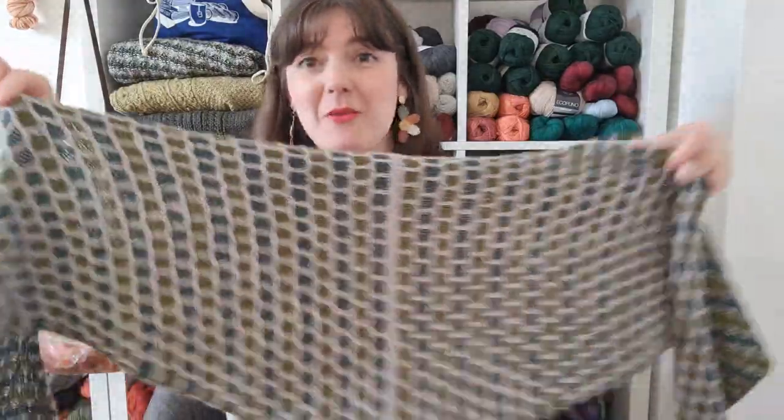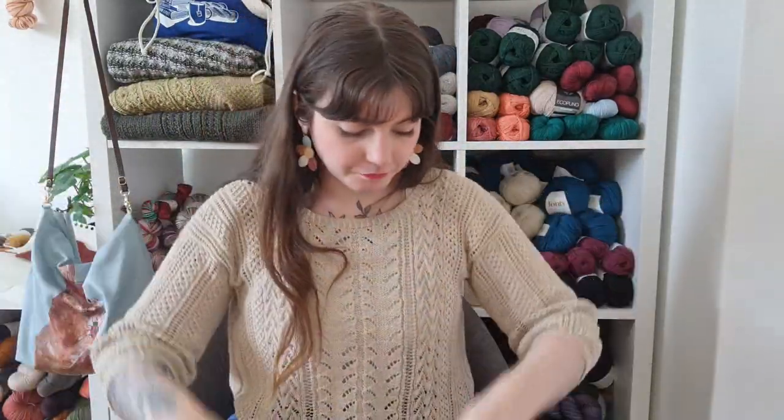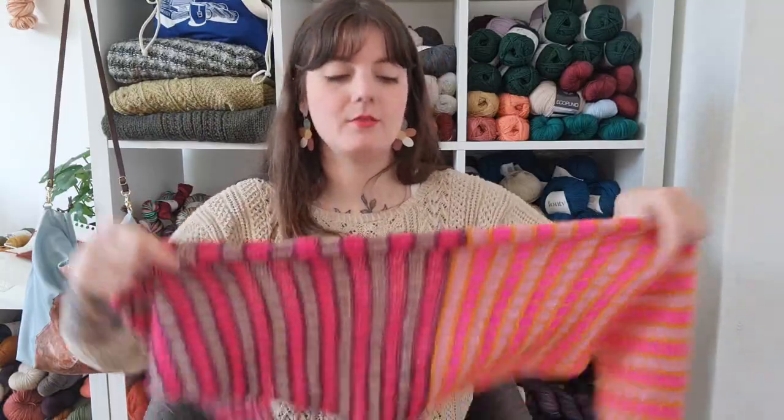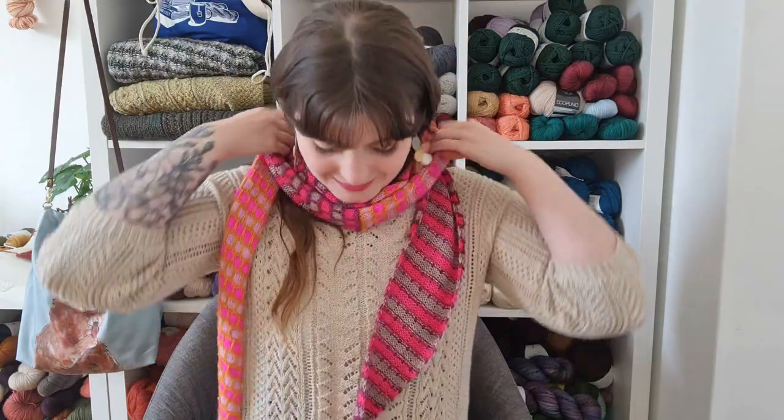You can use leftovers, or if you're using 50-gram skeins, you know, the type of sock yarns that come in 50-gram balls of yarn, you can pretty much just use 3 of those and go. Or 2 or 3 of those, however many you want. And so the shape is long like this. I kind of like it because this is very easy to wear and it's a light spring shawl. So I'm going to wear this fun colorful one because I really like it.